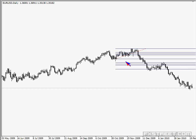These fibs are just normal old fibs. There's nothing fancy about them, and it's just a real easy cheater way that I have to measure 100% extension. So this is my 200% fib level, which is just this range doubled down, right? Which is mirrored down for me so I can see that area.